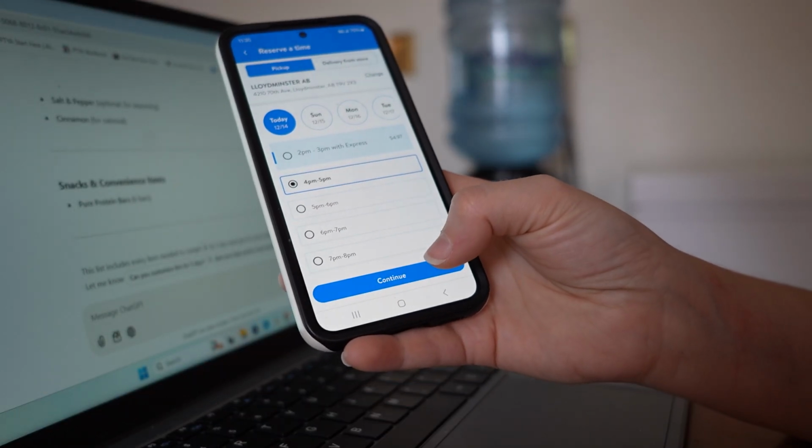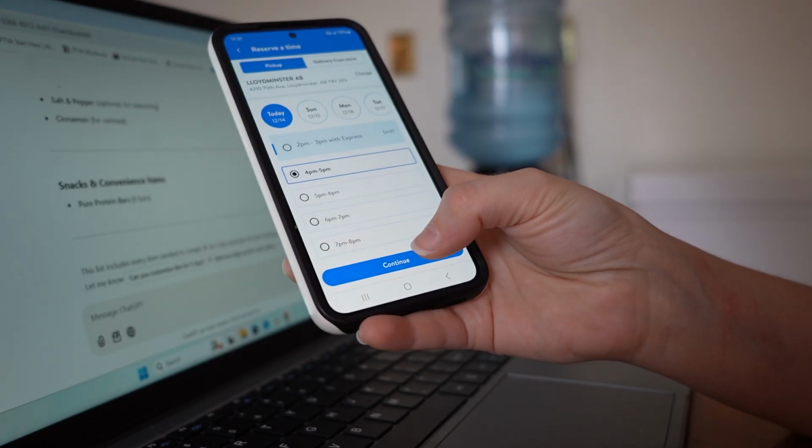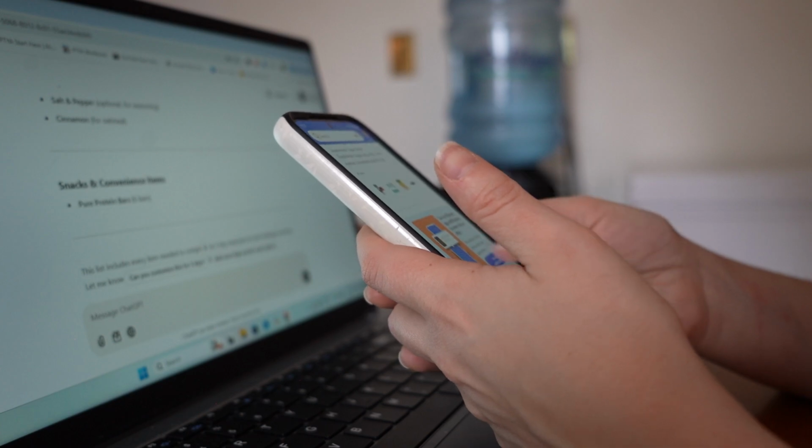Pick it up at 4 o'clock. I'm gonna be in the city today volunteering, so I'll pick it up after I'm done. That is how I do my grocery shopping and my meal planning.